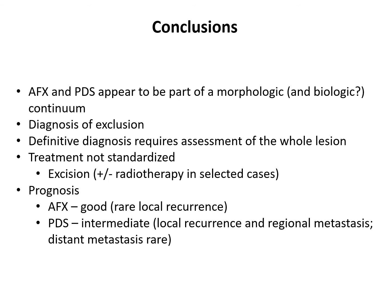The prognosis of AFX is good with rare local recurrence, whereas PDS shows an intermediate prognosis with more frequent local recurrence and regional metastases. Distant metastases appear to be rare.